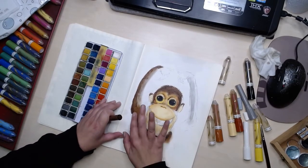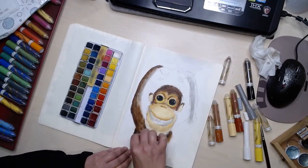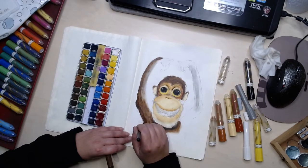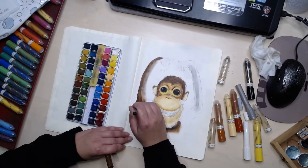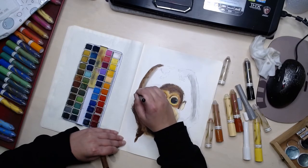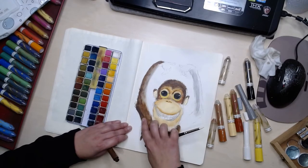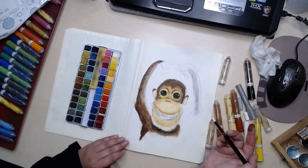Oh man, he's got really hairy armpits and hairy elbows. So I'm just going to deposit some gelato and then try and work it out as this hairy texture here. And then come back with my finger and smear off those streaks that this tool left.